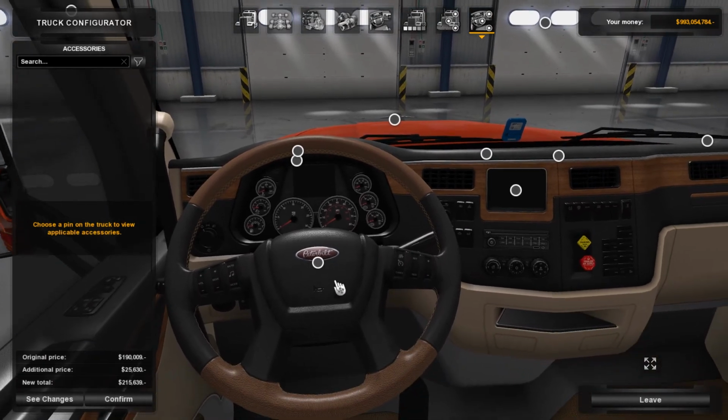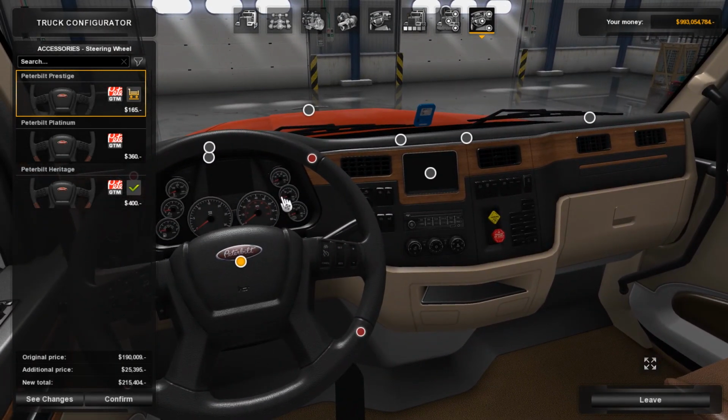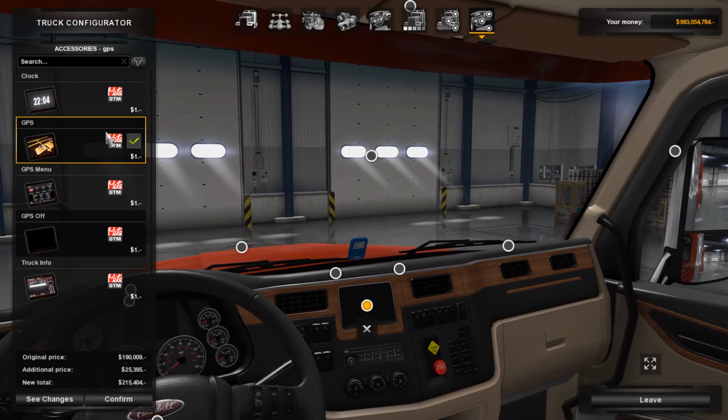Before you move on to the inside, obviously you can change the wheel if you want. I might go for that. I just think that's possibly a bit too much. But yeah, the rest of it... Oh, you can change that. That's pretty nice.